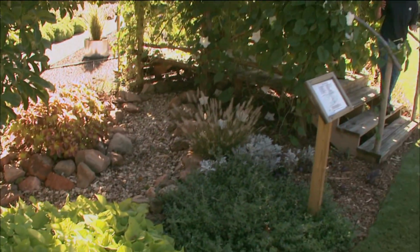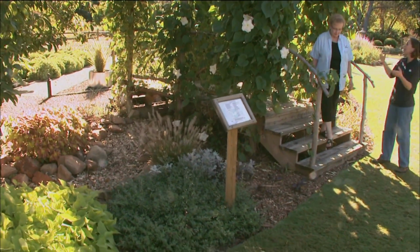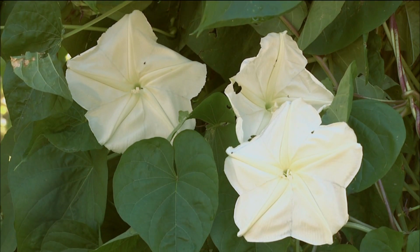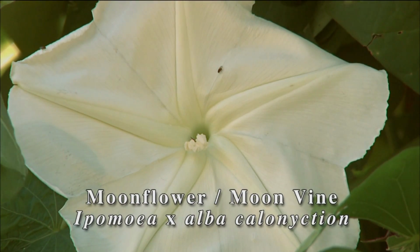As we move toward the west side of the bridge, we have plants that are more representative of the afternoon and the evening. Growing on the bridge itself, we have this Moonflower with these delightful white flowers. These are beautiful. They're so big. And typically they open up at night. They're still open because it's cool right now, but they'll close up later in the day.